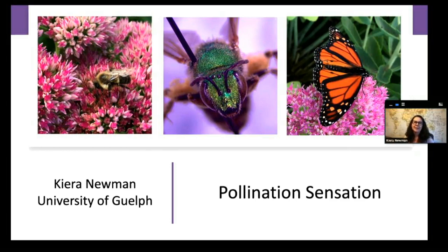The middle picture is an Augochlora, and you may or may not have seen these bees flying around. You may have even thought that they were flies because you've probably seen some brightly colored green flies, but these bees are definitely bees. If you take another look, you'll be able to possibly see the difference, and they're beautiful. They're just like little gems out there on the flowers.